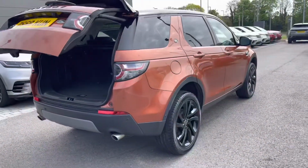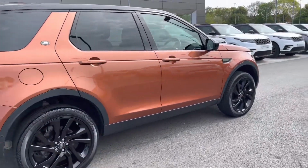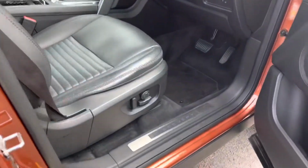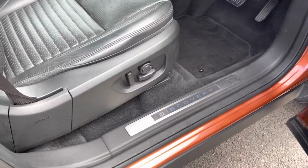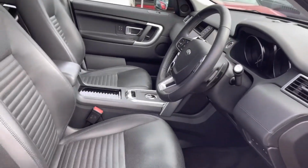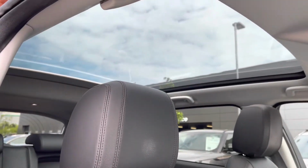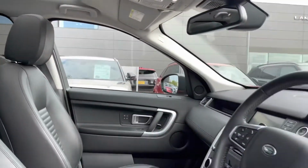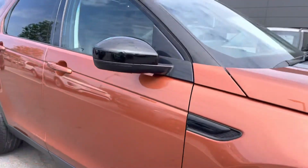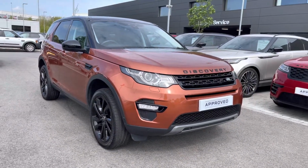Continuing around the car, you also have a black contrasting roof, privacy glass, and keyless entry. Going into the driver's side, you have illuminated Discovery tread plates, electrically adjustable front seats, a leather steering wheel, perforated grain leather seats, and a fixed panoramic roof, allowing a lot more light into the car and really brightening up your interior. So that's the end of your 360 tour. I'm now going to get inside the car and show you the technology.